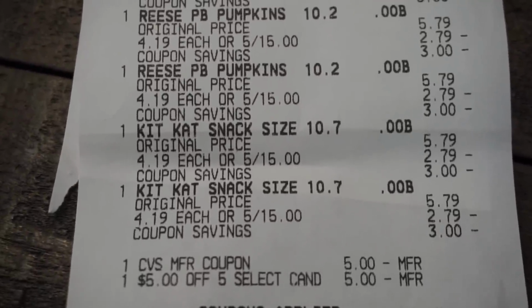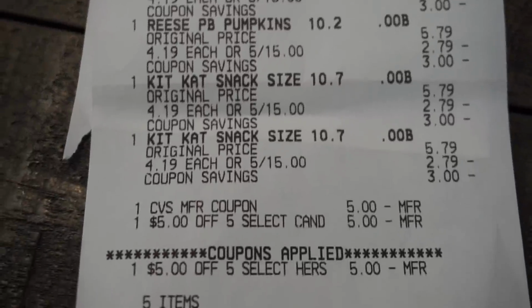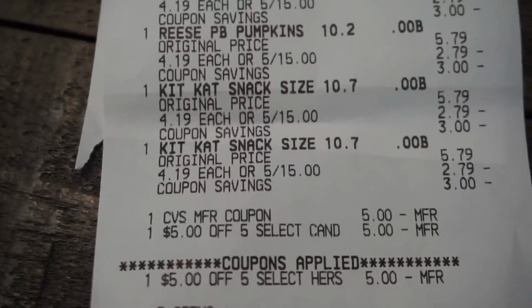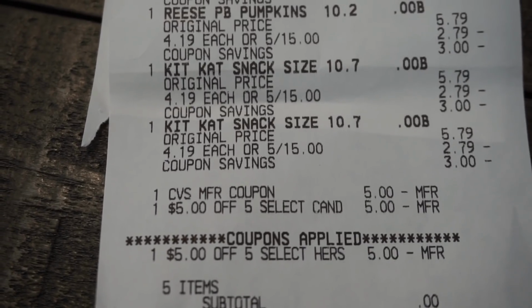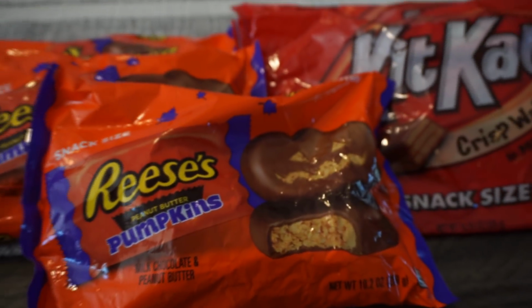So I used a $5 extra buck. You can see one of the $5 off $5 was there, and then coupons applied. It just looks a little bit weird where it's at, a little bit different. So I'm assuming that was the expired one, but it said coupons applied $5 off $5. So my subtotal this week for everything was super low, which I'm so happy. So $1 per bag on candy, not bad.